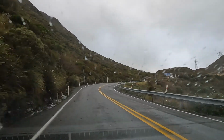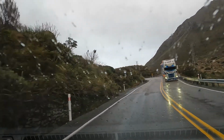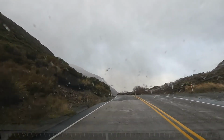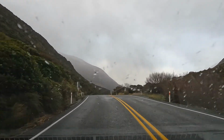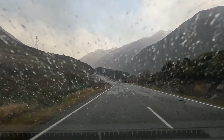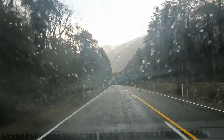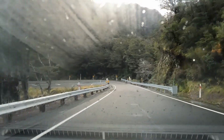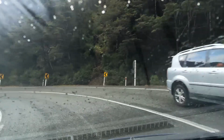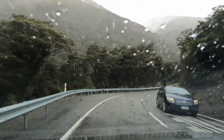So guys, we're still heading uphill for probably another 6 or 7 kilometres. Oh, here comes a big truck, give him plenty of room. Woohoo! And then once we hit the top guys, we just cruise downhill to Arthur's Pass. Awesome! See how we're all sort of shrouded in mist. The higher you get, the mistier it gets. Still quite steep down here guys. Nope, there's a big boy. You need to get your wits about you.